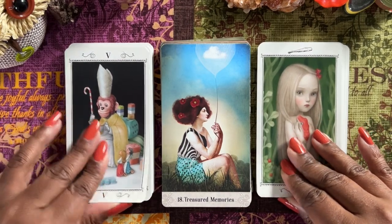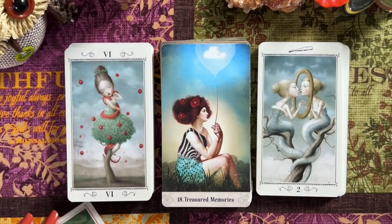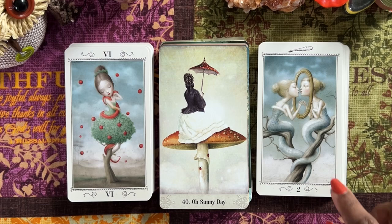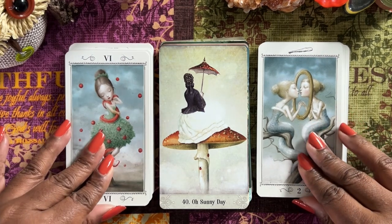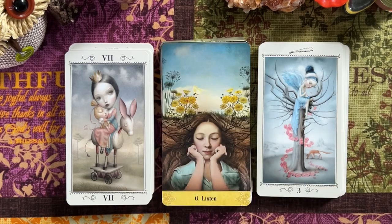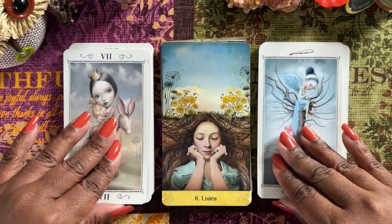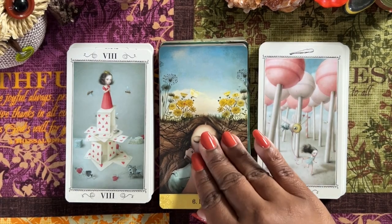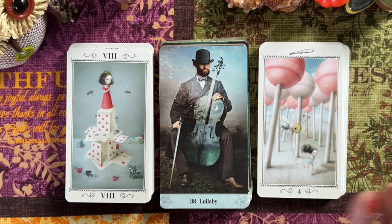What is this creepy monkey? I don't know about this deck, y'all. This is my first time even ever holding it in my hands. You saw me take it out of the plastic. So this is cool, this Two of Wands. Yeah, I like it. Once I get to know the Niceta Cy Tarot, I'll know better. But as far as aesthetically, I like this pairing.